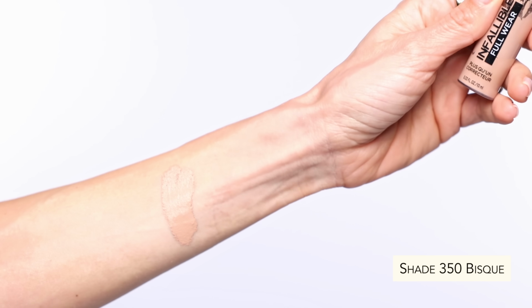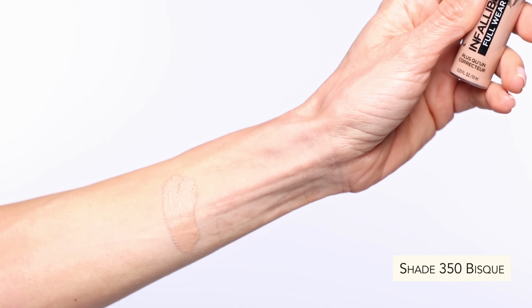This one does not let you down. It is so great. It's also super blendable, very easy to blend into the skin. It comes in a great shade range. I have a few that I use. This particular shade that I use today that works really well is the shade 350 Bisque.